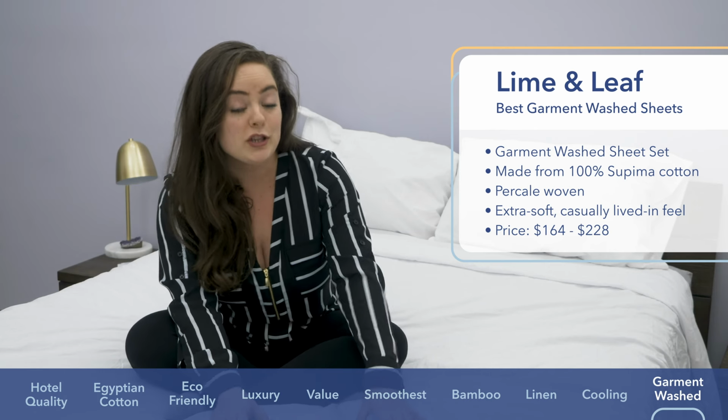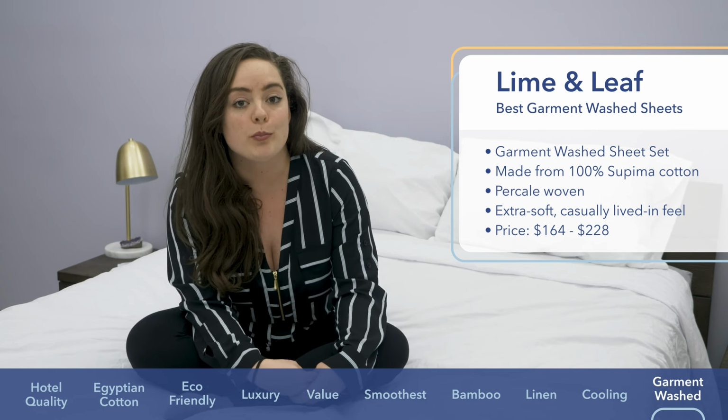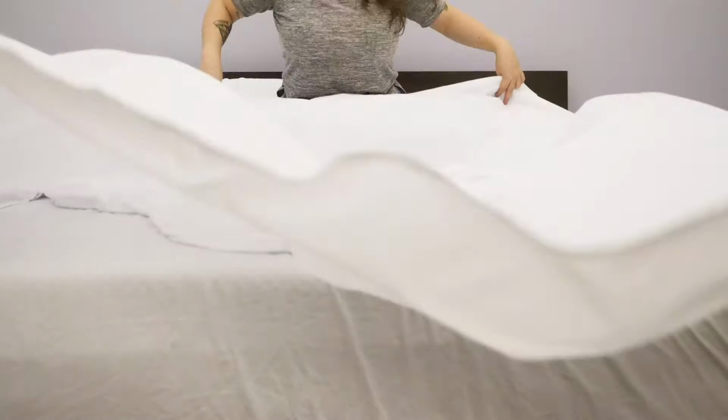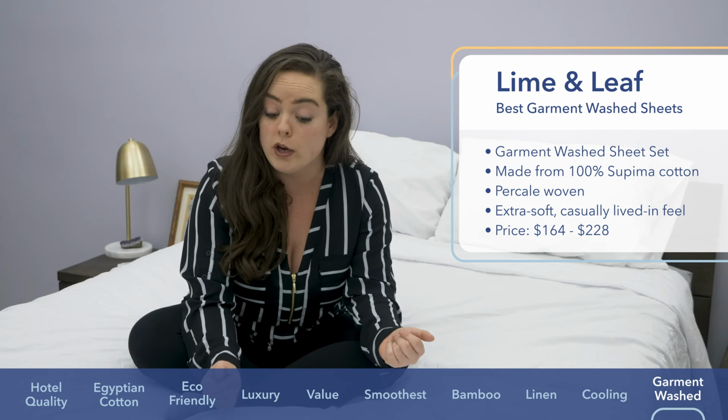But something special about these sheets is that, as the name suggests, they are garment washed. And the garment washing process really gives them this uniquely worn-in feel, a casually lived-in look that many sleepers, myself included, find to be quite charming.